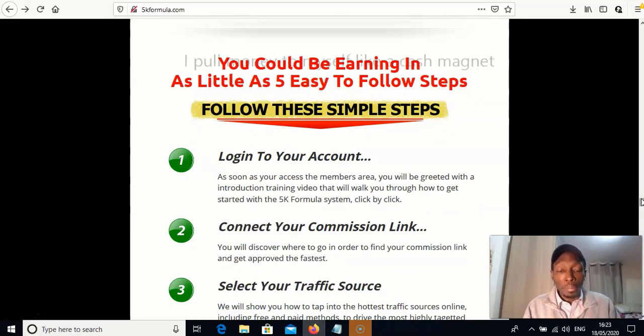You log into your account. So you buy the product, you log into your account, $19.99. You connect your commission link. So you get these ClickBank products and you get what we call a hop link, and you connect it to something we call an autoresponder. So it's like an email, but they're going to teach you all of that. It's actually called GetResponse.